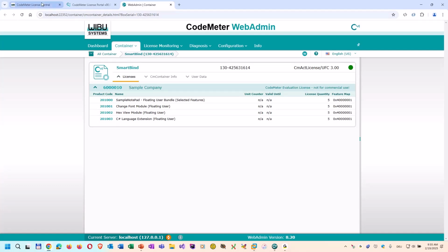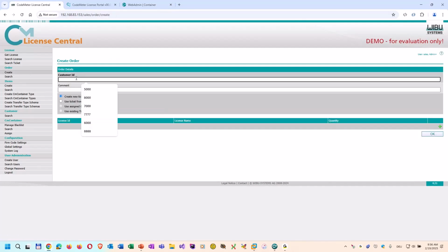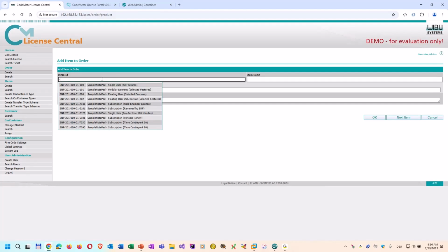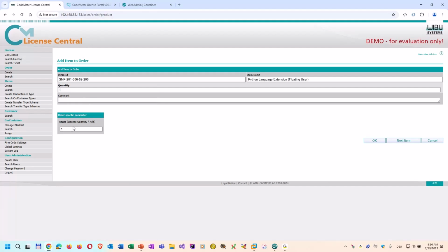Okay, if you need another module, and this is definitely one of the advantages of these bundles, we simply can say we want to create a new order, let's say also for 7777, and we simply pick the item that we want to use, 2 minus 200. And if I remember it right, we had the first 3, so the change font, hex, hue, and C#. And so let's simply add the Python. And also 5, should we also use 5, Jörg? I say we also use 5.